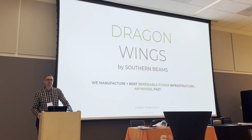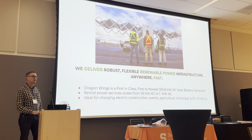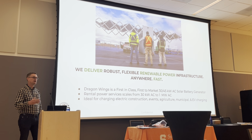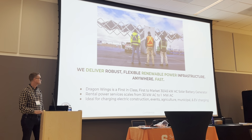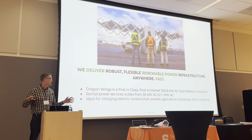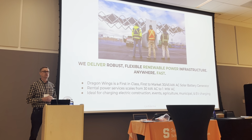All right, so as I mentioned, we are the first to market with a 30 kilowatt to up to 45 kilowatt AC solar energy generator. You can go from 30 kilowatt hours to 1 megawatt because these units are stackable. These are ideal for construction, disaster response or mitigation, microgrid backup, and agriculture. I always like to say the uses are basically endless. Wherever you can put these, they can be useful to you.